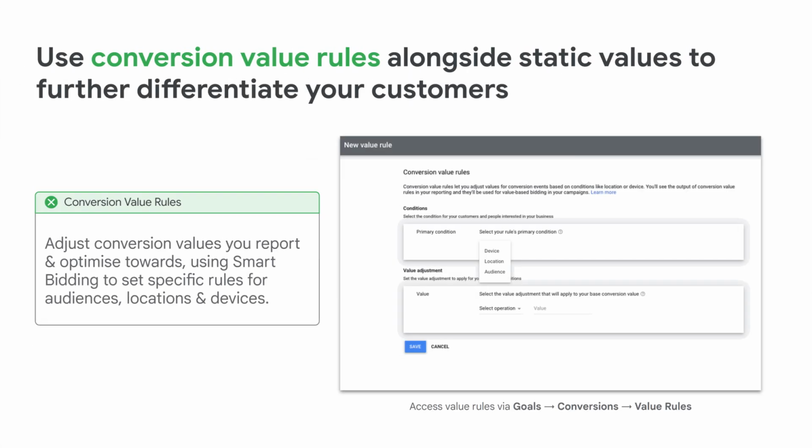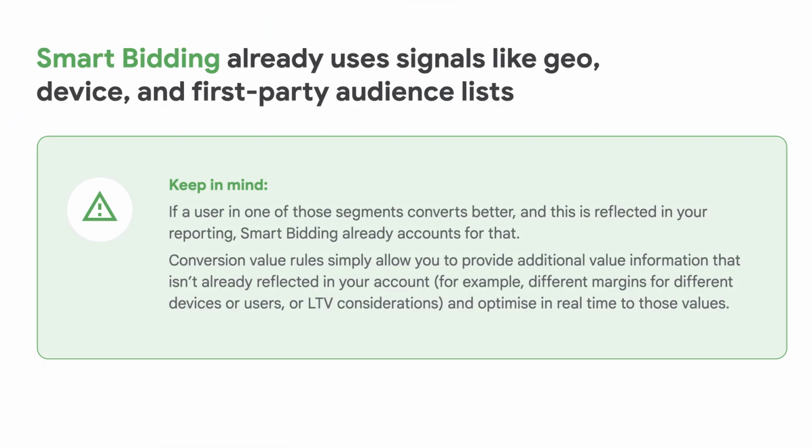Use conversion value rules alongside static values to further differentiate your customers. Remember that Google bidding algorithm already takes a number of signals into account, such as device, location, and time of day when we're optimizing for value. Conversion value rules can provide an additional important information for that algorithm. Let's look at how you could apply conversion value rules in practice with a few examples.